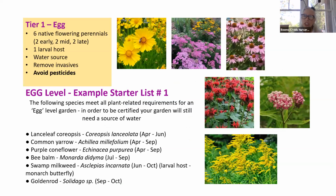This is an example of just the tier 1. So on the application itself, there are 4 different starter plant lists, 2 for the egg level and 2 for the caterpillar level. So I just wanted to show you what this would look like. So this is just an array of plants. Early plants would be the coreopsis, which is that yellow sort of daisy-like flower, and the yarrow, which is the pink flower that is kind of an umbel-shaped flower.